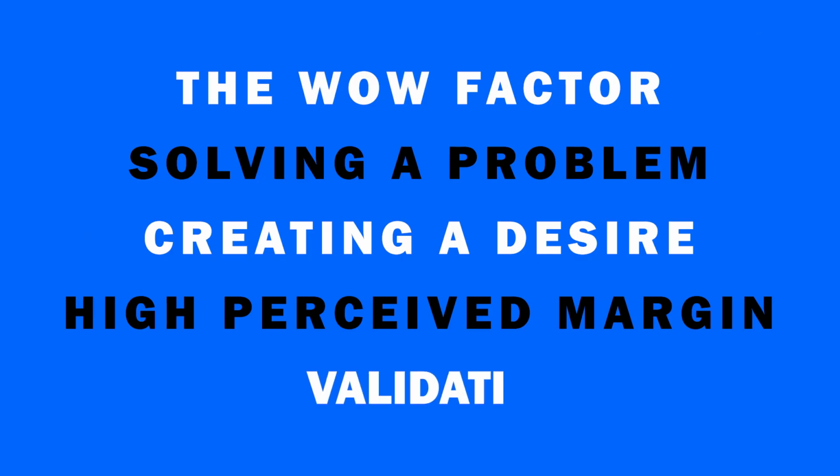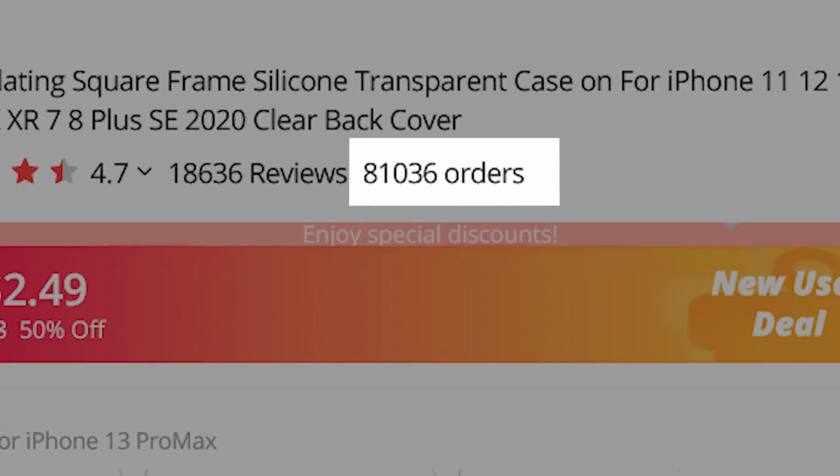And then the final thing we look for is validation, whether that means that the ad that you found the product has a lot of likes, a lot of shares, or when you look for suppliers of that product that you want to sell, that they have tons of orders and tons of validation that people actually want the product.